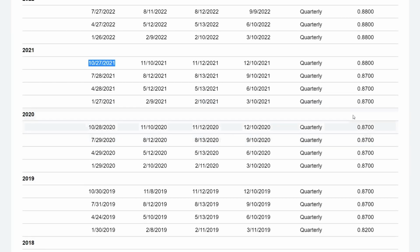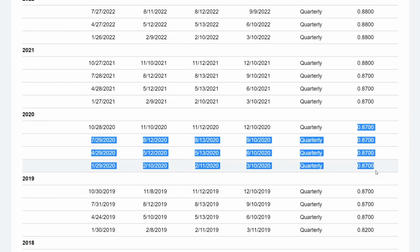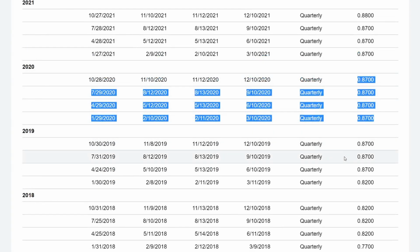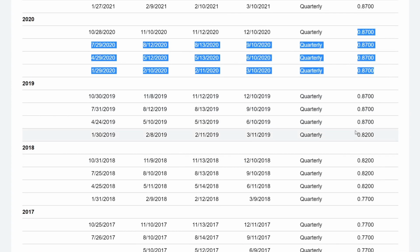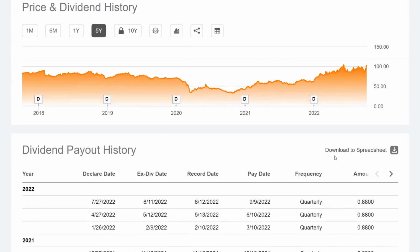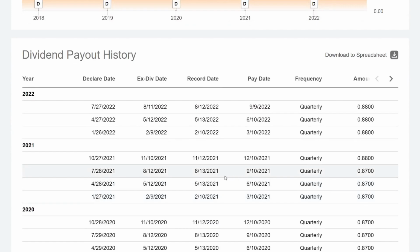You'll see that they actually went a whole year without raising their dividend, which can still keep their status of growing their dividend as long as it's a different amount every year. And then in 2019 is when they raised their dividend again, which you'll see here. Which doesn't really match up, but hopefully we should see a dividend raise in October towards the end if they do plan to raise one.